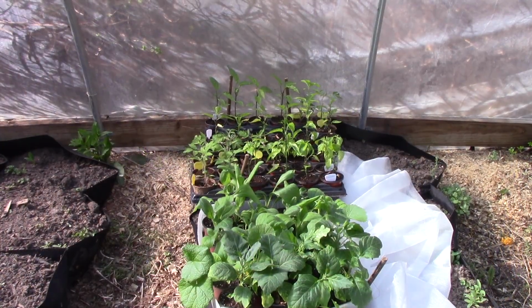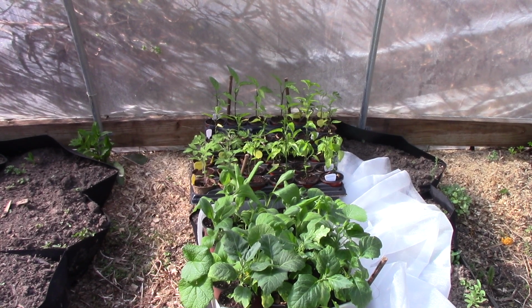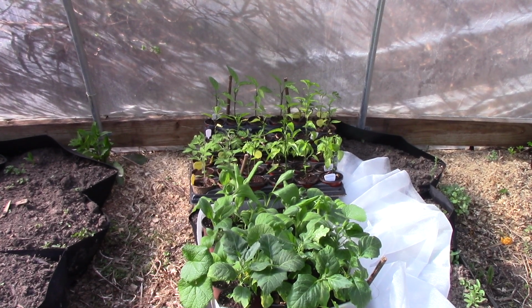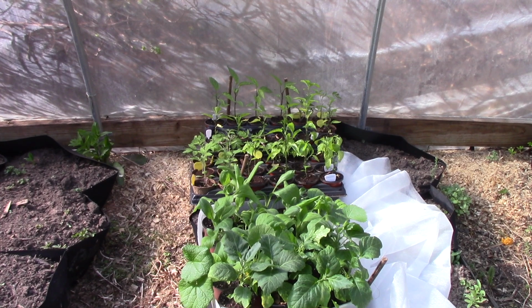Well, I brought everything that was growing in the house under the lights out to the greenhouse today. I've never had a disaster after doing this. It's always the first time, I guess. I don't think I've ever brought them out in mid-May when it was this hot before.